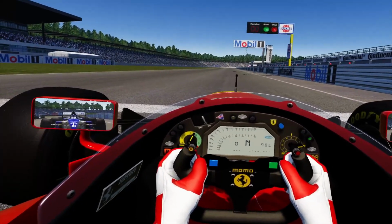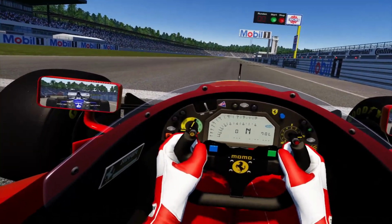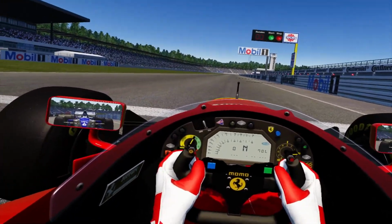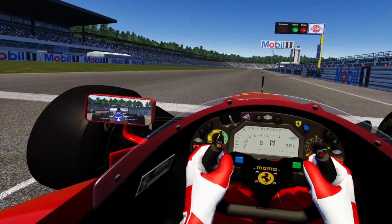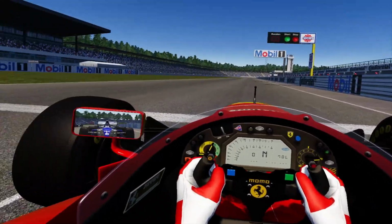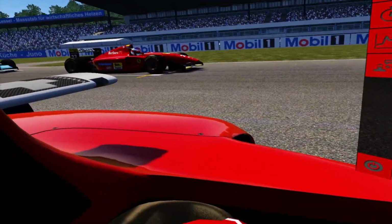So here we are on the grid at Hockenheim. And what a very, very scary moment this is. This is one of the things I hate about starting on pole. You just got road ahead and there's nothing. It's like, oh, everyone behind me is just staring right at the back of my head. Anyways, let's have a little look around. We've got Jean Alesi over there in the other Ferrari.